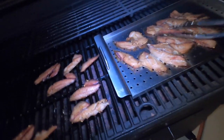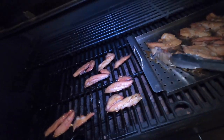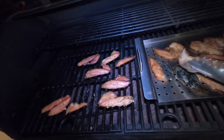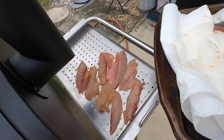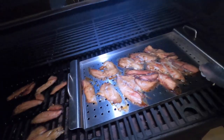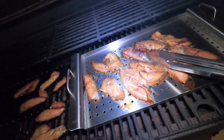So this is done. Put them all right here. Let's see how these turned out. Did not turn out as good as the other ones. This is the way that we're not supposed to smoke things, guys. Donovan was right, and I was wrong.